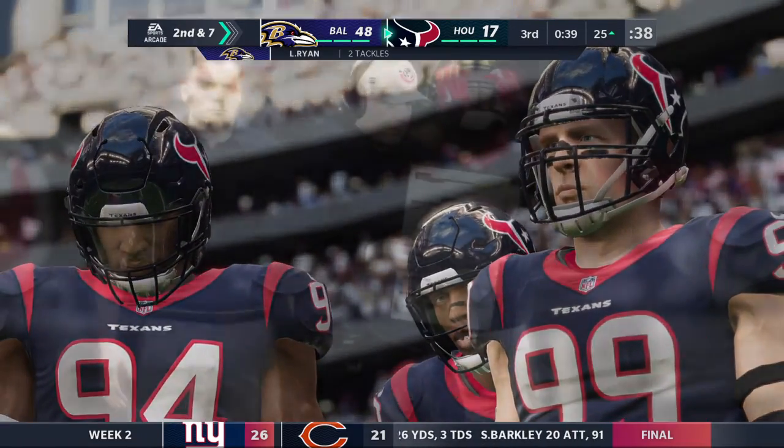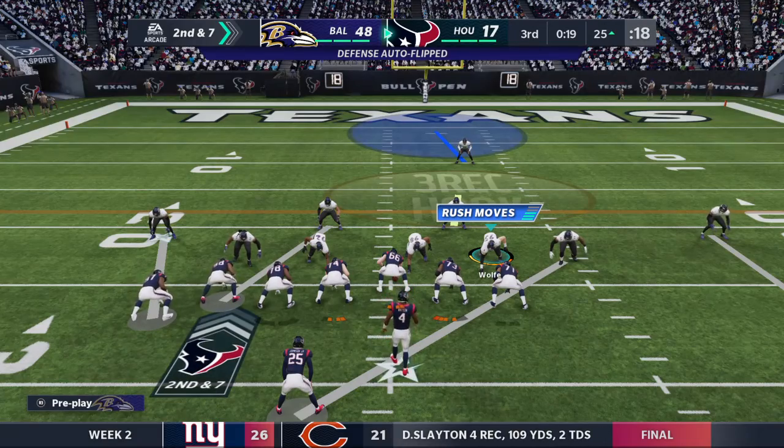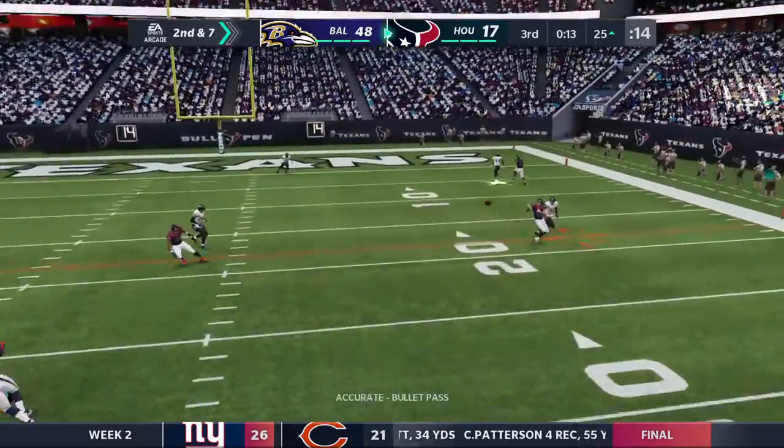Well, they certainly have been able to get him going and establish the run, so I think it's time to abandon that plan and start chucking it all over the park. And you know who's excited about that? The defensive front. They got to just pin their ears back and get after him now.